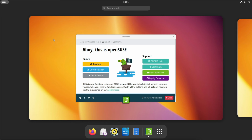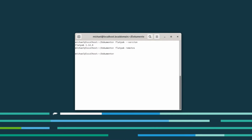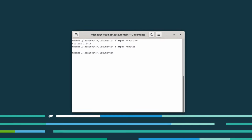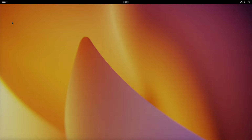Some games, Tiger VNC, Xterm or Transmission are pre-installed, for example. Who needs that? Nobody. The ballast could be saved and nobody would be bothered. What I also don't like is that Flatpak is pre-installed but Flathub is not configured as a package source. What's the point of that? Then either don't install Flatpak or pre-configure it properly for desktop use. It's just rubbish like this.